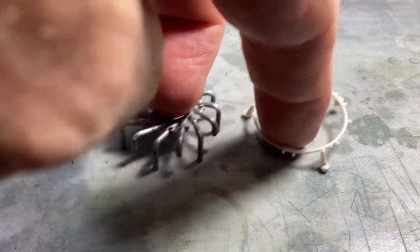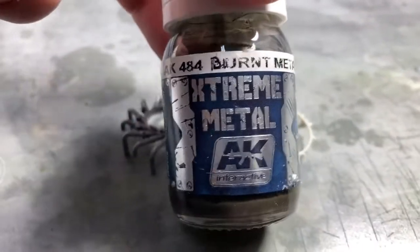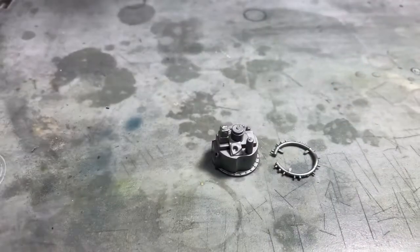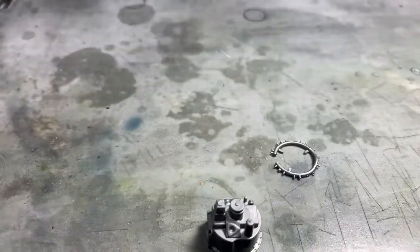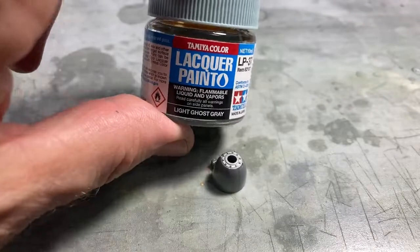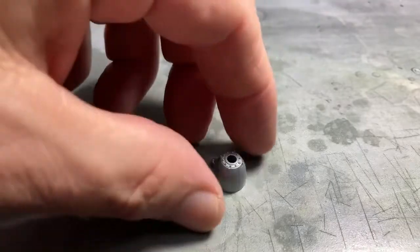Then I'm going to take the aft end, the aft portion where the exhaust goes, and paint that with AK Extreme Metal 484 burnt metal, and the front ring and the back accessory case I'm going to paint with AK Extreme Metal white aluminum. And the smaller parts, there's more smaller parts, I'll address those bit by bit individually. I'm going to take the front of the engine and paint that with, looking at the pictures, the light ghost gray LP37, which actually is just about the right color for that.